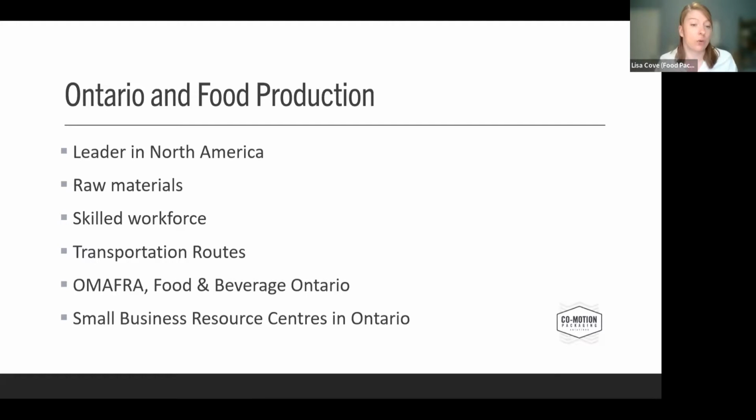We have a skilled workforce, and we have OMAFRA and Food and Beverage Ontario, and these different organizations who are here and geared to help entrepreneurs, but also the small business resource centers in Ontario. And if you're here today, it's because you're aware of the small business centers, but we really focus our attention on entrepreneurs and small business in Ontario in a really great way. So that's why Ontario is such a leader in food production and also just regular production of any everyday goods, for all of these reasons.